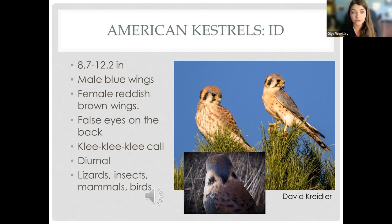Finally, we've got North America's smallest falcon. It's the American Kestrel, coming in at 8.7 to 12.2 inches in length. The male sports slate blue wings and a spotted chest, while the female wings are reddish brown and a streaky breast. Both sexes have vertical lines on their faces, kind of like sideburns or mustaches.